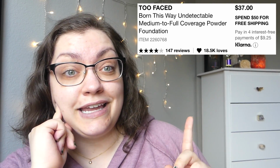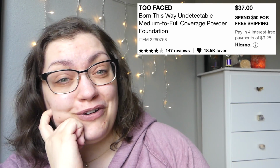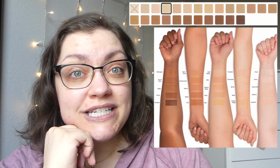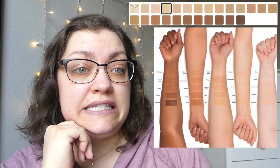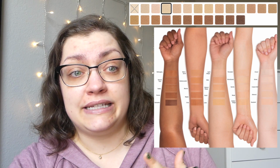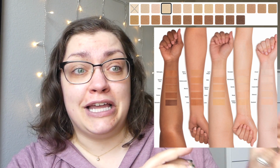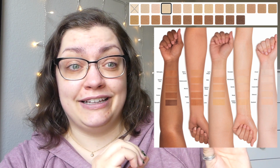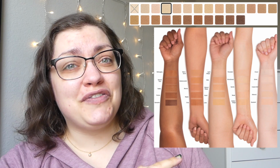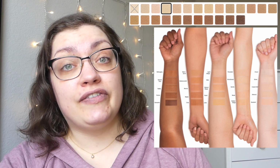So this is the Too Faced Born This Way Undetectable Medium to Full Coverage Powder Foundation. It is $37 and comes in 25 different shades, which certainly look to be focused in the light to light medium range. Anywhere medium and even slightly deep is really lacking. It's not the most upsetting shade range I've ever seen in my life, but it's not a good one. That could definitely be improved.